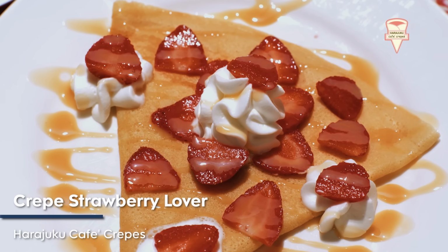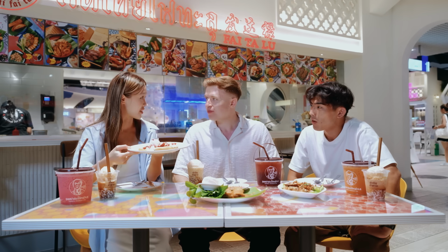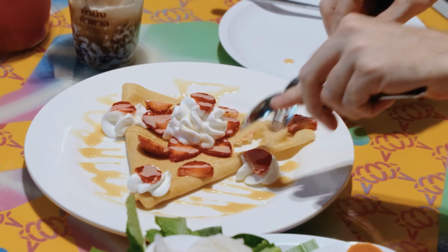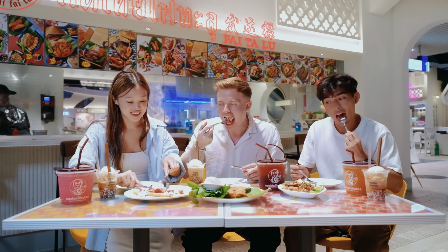This one is the strawberry crepe. It's called Strawberry Lover from Harajuku Crepes. Wow. That looks so good. I love the presentation. Thank you. Give me a bit of the cream. Should I go first? Go for it.